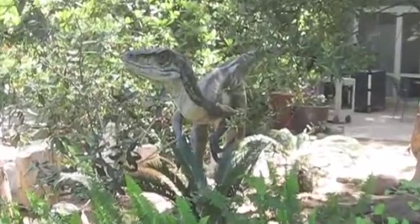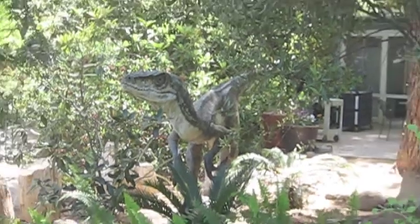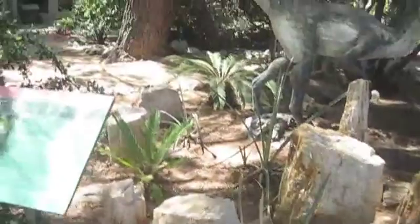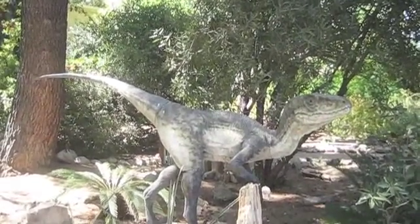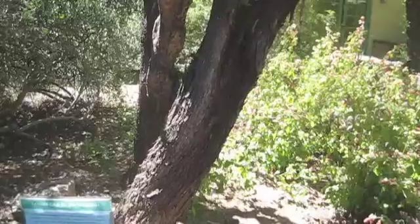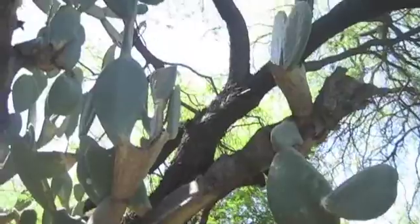Oh, there's a dinosaur in the garden. I believe that these plants in this particular area here have been around since prehistoric times. All I can do right now is look at the dinosaur. It's so cool. Stuff starts to overgrow. So this prickly pear is about 60 to 70 years old.